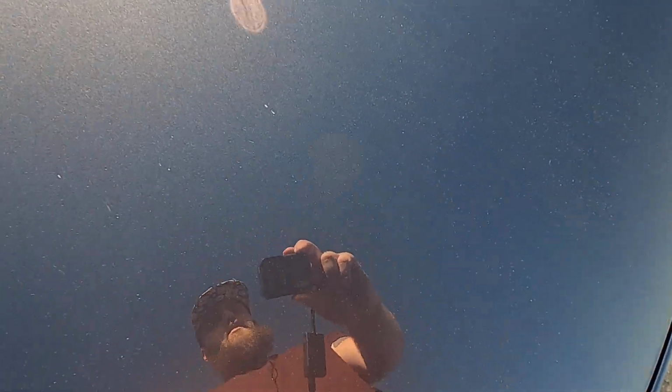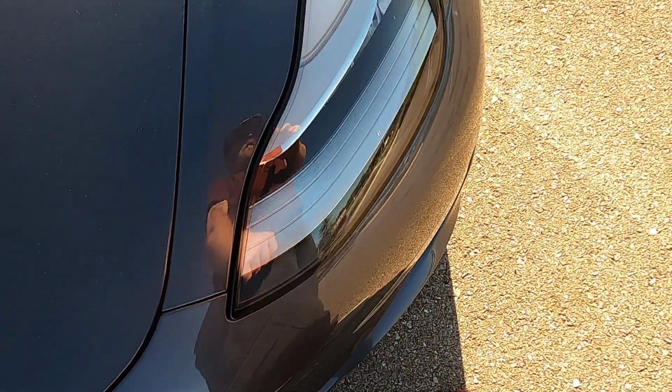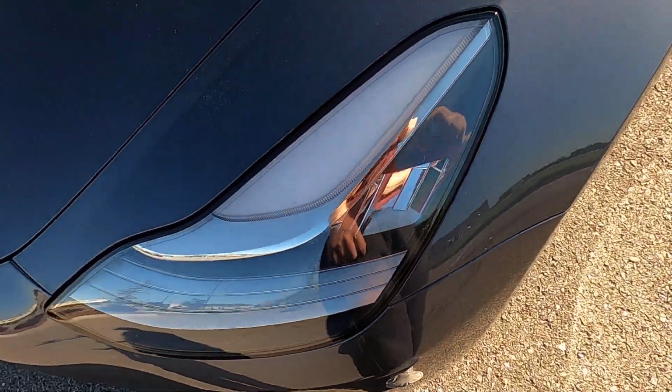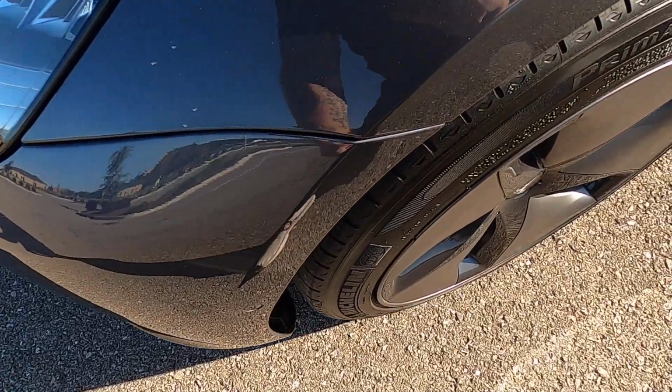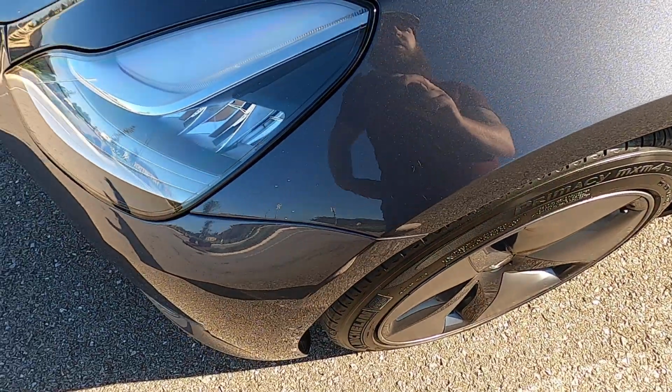There's also a few marks across the hood, a couple scratches and rock chips, but again, they're very superficial, not very noticeable unless you're looking for them. So when I do the 1 foot walk around segment, I'd be surprised if they show up. A few small rock chips there next to the driver's side headlight.